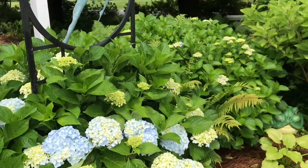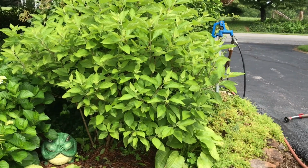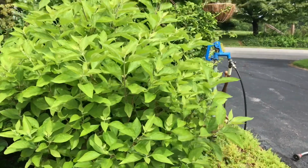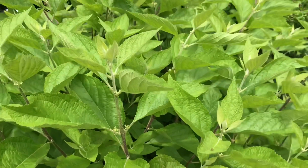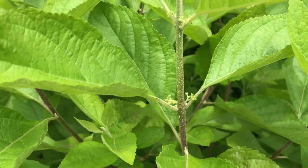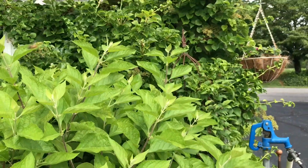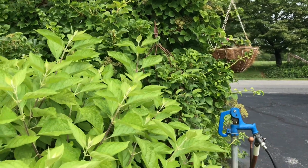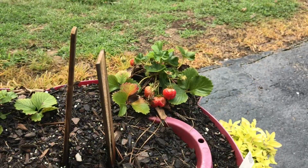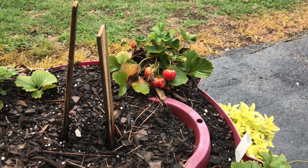More hydrangeas. This is, I think it's called a beautyberry. Yeah, it'll be blooming. It has purple berries. It's so pretty. And the climbing hydrangea is done for the year. The strawberries have about drowned in all the rain that we've had.